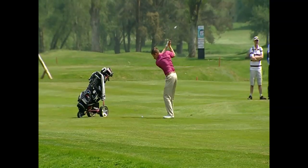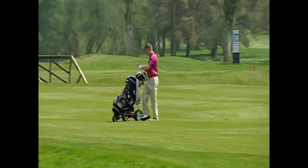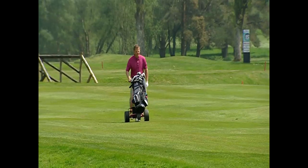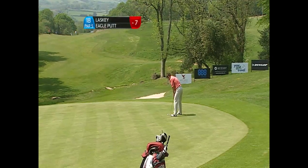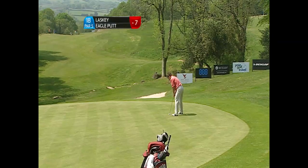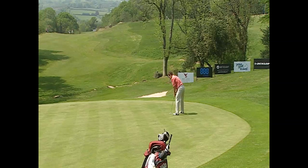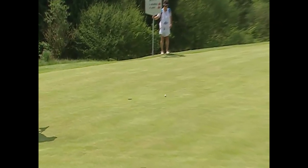Provisional ball off the tee, so this now is 4th shot, having not found his first. And that's going to be for a bogey 5. It's all unravelling for Martin. As I say, if Lasky could knock this one in, 8 under, they still would be the clubhouse lead. Got a chance.